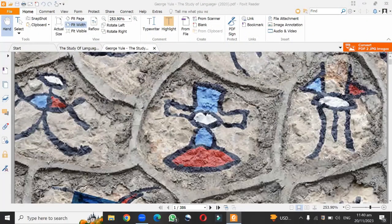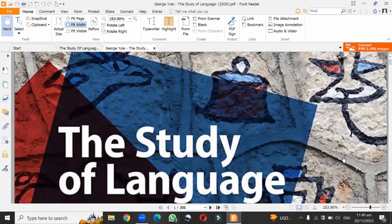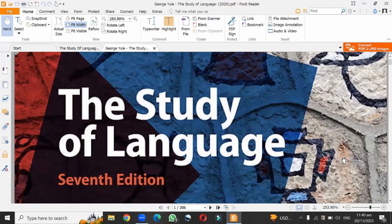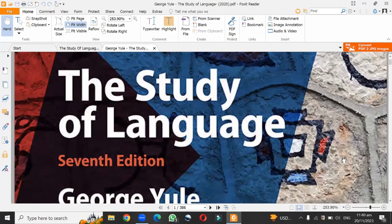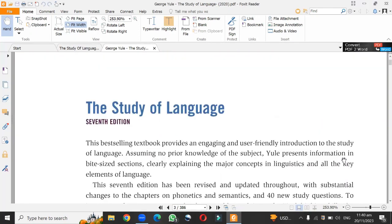So here is the review of the book, and this is the cover page of the book, The Study of Language, seventh edition, by George Yule. Most of the students who want to purchase this book, you must look at the cover page. And let me talk about it. So here is the description of the seventh edition, The Study of Language.